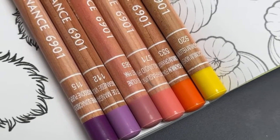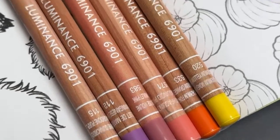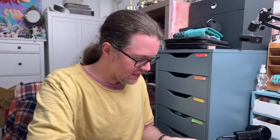And if you have the whole collection, you are definitely going to have more options than what I have here. I'm wondering if I should swap... Okay, we're taking out the bright orange. It's not the right vibe. I see this one, 68. We're going to do it.